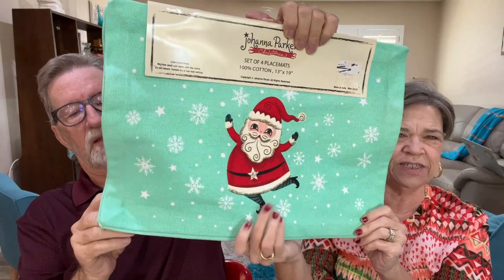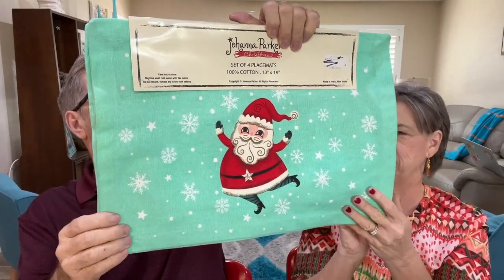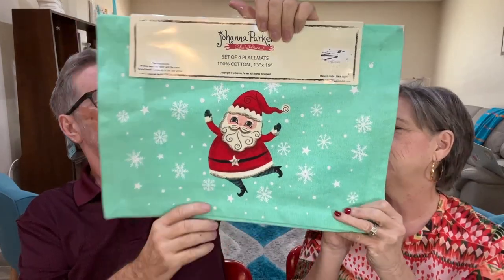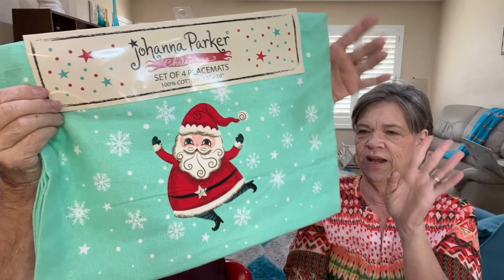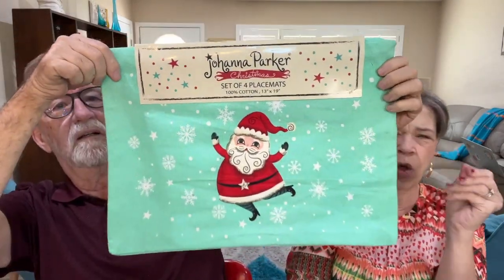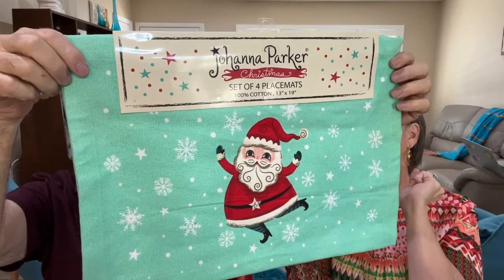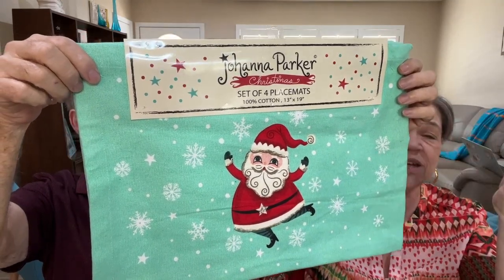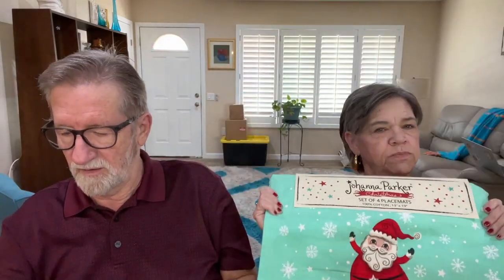I loved that it didn't go with that basic dark green, but more of a minty green. It really did have a vintage look to it, to me. So that's why I picked it up, because it kind of has a Holt Howard look almost. It's got a really kitschy Santa, and I liked it a lot. It's 100% cotton, 13 by 19. You could wash them, but you wouldn't want to dry them because they'll probably shrink. But they're pretty fantastic.